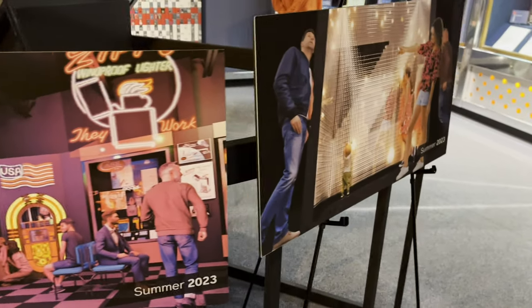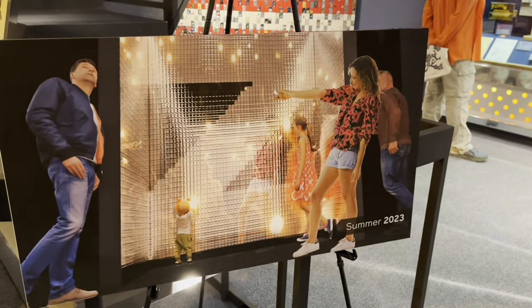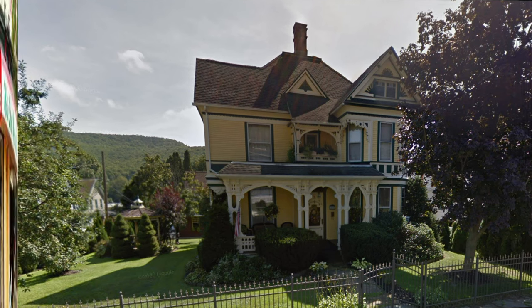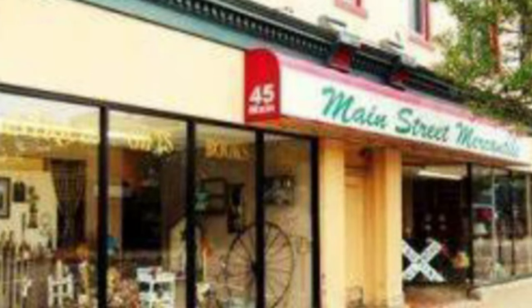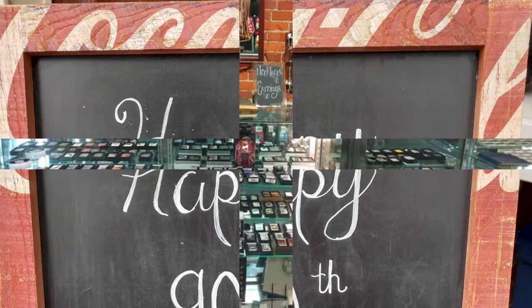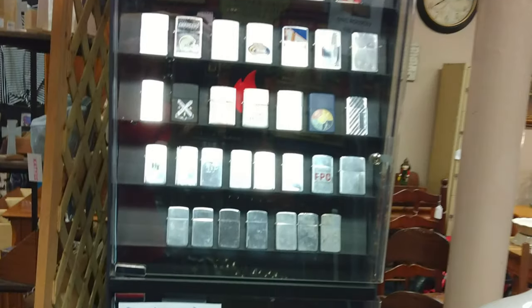There are some notable places that you can also visit. One is George G. Blaisdell's father's house. It is a really pretty yellow house. There's also Main Street Mercantile, which is just a retail store of all sorts. They have a lot of items there, as well as a lot of Zippos.